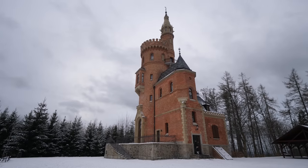Just a few minutes away from Karlovy Vary's center is this beautiful tower. This is the Guta Observation Tower. There are hiking trails up to here, or a parking lot, a cafe, a place to relax and enjoy, and of course, up at the top, incredible views of this entire area.